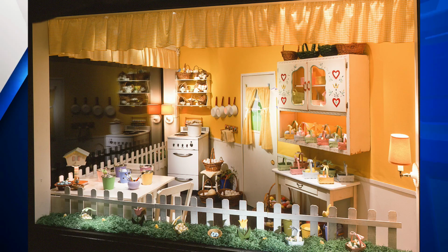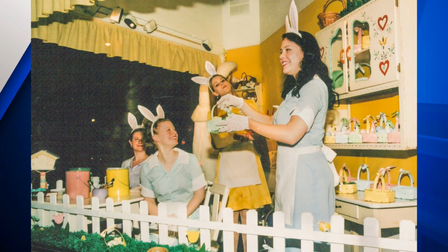This is a really nice looking, what is that, 1950s kitchen? Yes, it's the Easter Bunny's kitchen. And that one was live. Oh, look at all the bunnies there. Where the bunnies would dye the eggs. And people got used to this. How often would you change your windows out? Well, in the heyday, like every 3 weeks. And then I would repeat some, like this Easter Bunny's kitchen I did many years.